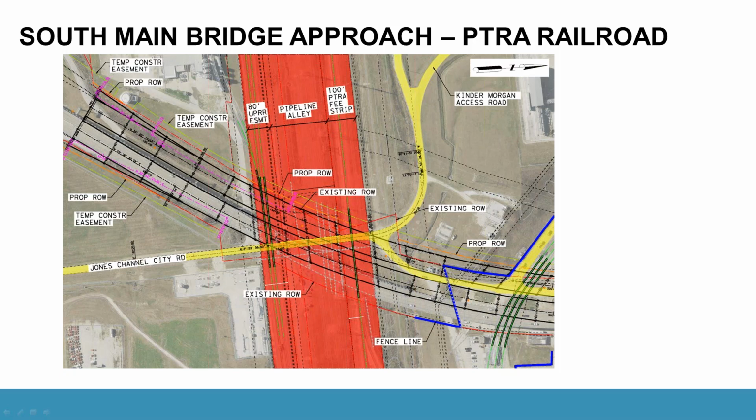Again, you can see Jones Channel City Road in yellow. That's underneath the bridge, creating the need for straddle bents so that the road can pass underneath the bridge. And now you're seeing some blue lines that delineate the property limits of Kinder Morgan.